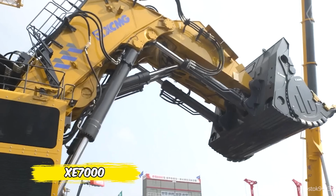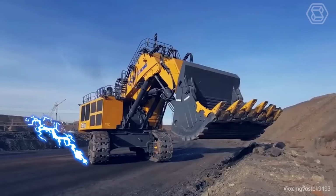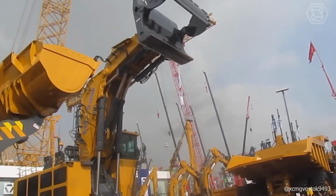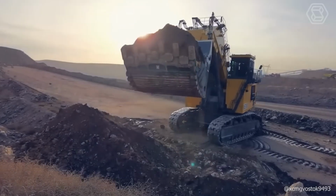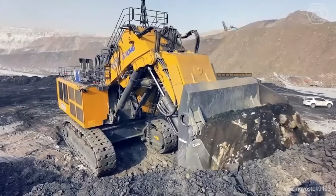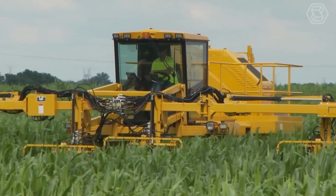XE7000 is the largest tonnage mining excavator independently developed by XCMG to meet the requirements of large-scale mining construction. The highly efficient and reliable control system, based on dual power unit control, meets the synchronizing clutch of dual power systems and realizes the optimal utilization of excavator power. Furthermore, this excavator is equipped with intelligent fault monitoring and self-diagnosis systems, so we can carry out real-time observations of the working conditions of the machine.